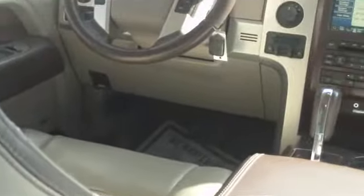Inside is in really good shape. Back seat doesn't look like it's ever been sat in. Yeah, it does have the rubber floor mats, all-weather mats in it. You've got your rear vents right here. You can see inside it's a gorgeous leather that they've got in these Limiteds. All right, it does have the sliding rear window.